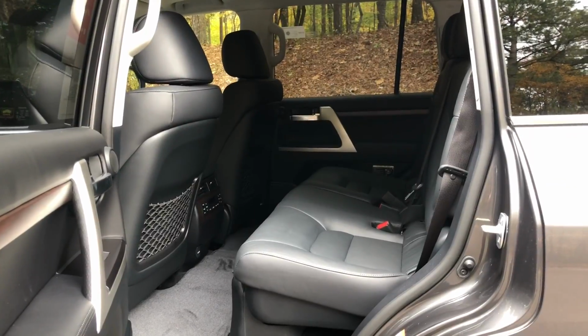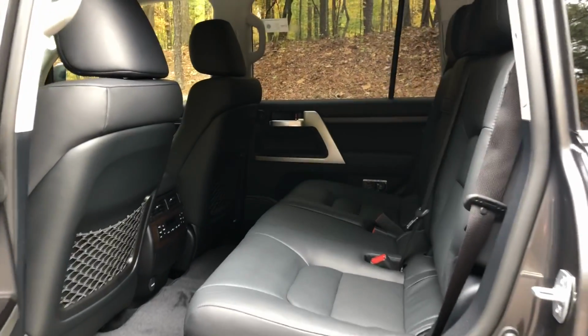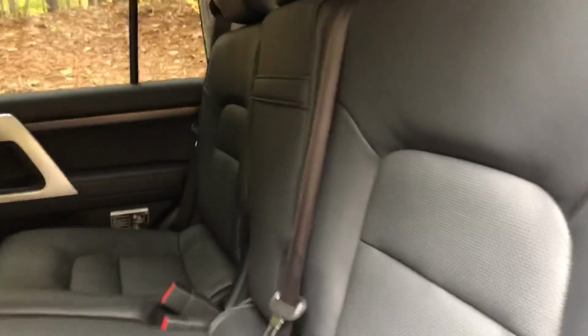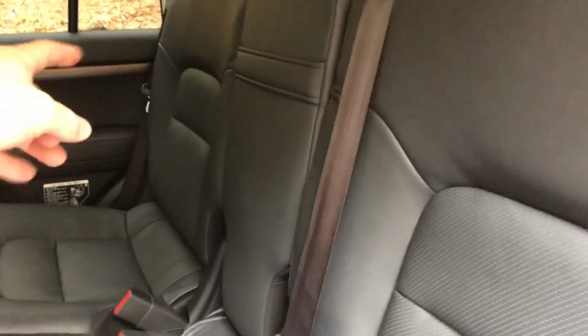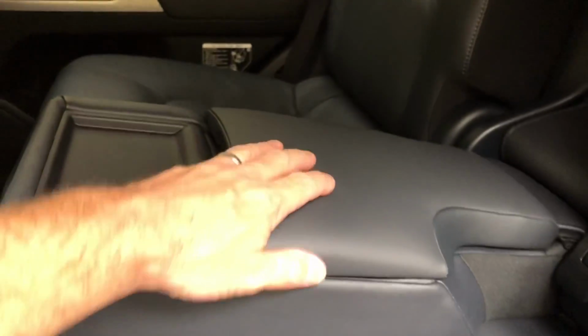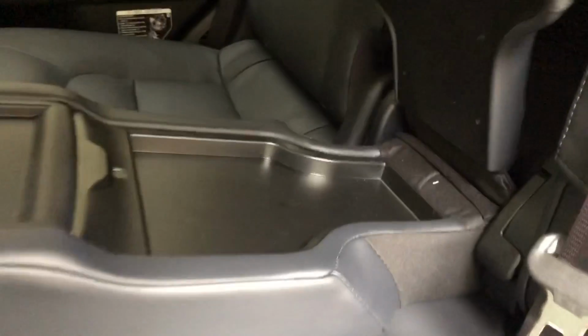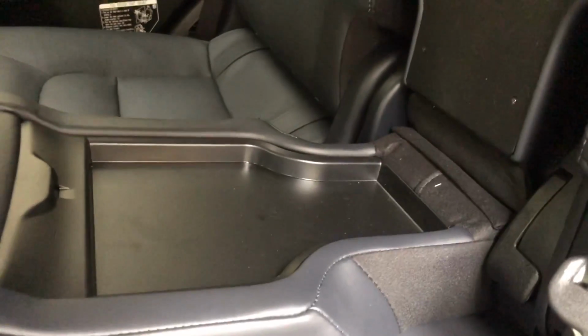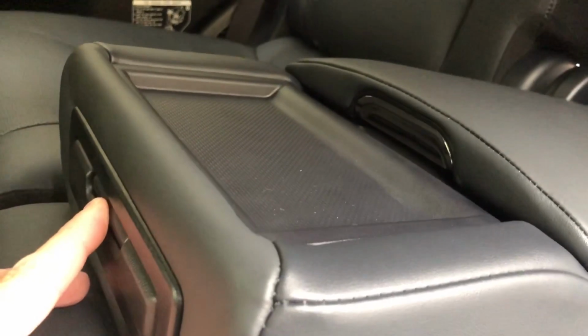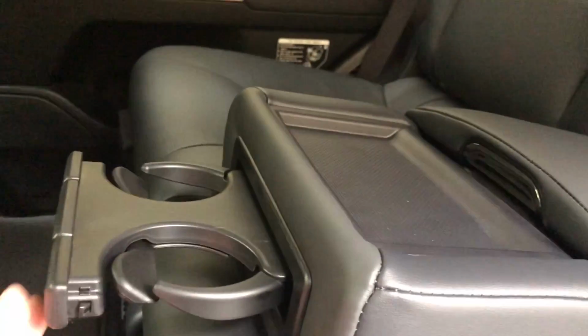I'm a little nervous I'm going to have a hard time showing you how the second row works, but I'm going to do my best. It's a 40, 20, 40 split seat. So this is 40, the other half is 40, and then the middle is 20. That was easy. Now, what we've got is that comes down, so an armrest here, nice padding. If I want to open this up, I can use that as a storage pocket for whatever I want, maybe paper, something like that. And then push that button and cup holders come out.